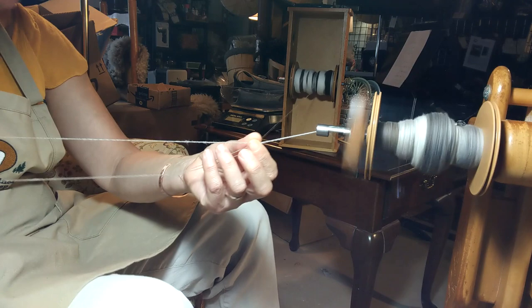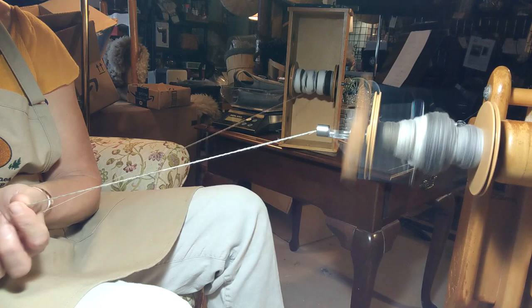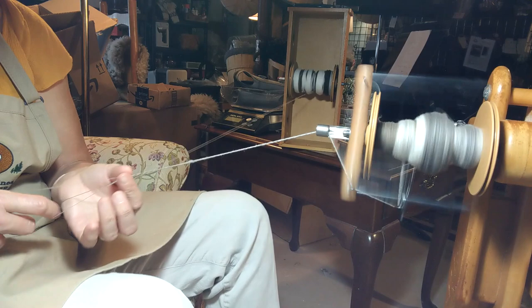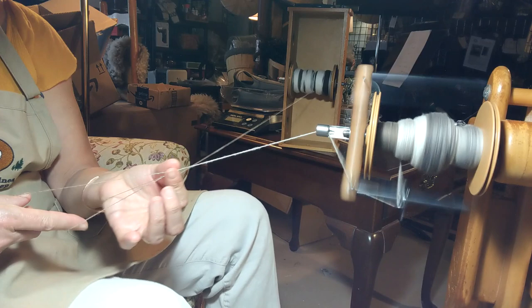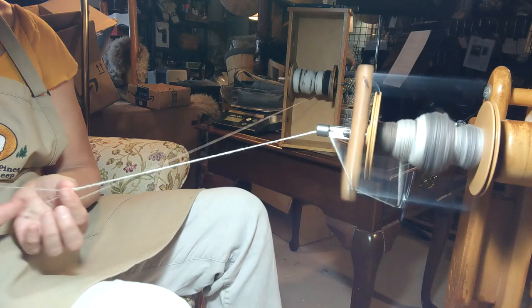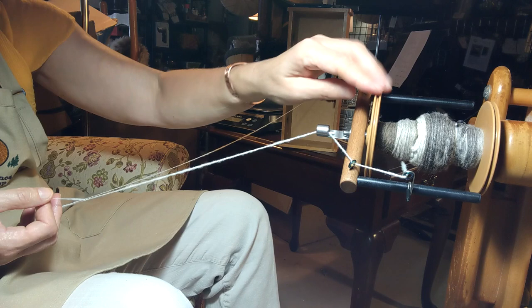Here we go. It's kind of a shift. And you'll notice that I'm using the brown bobbins. Magicraft just launched a new bobbin design that's going to be replacing these. So these brown bobbins, you're not going to get them any longer.